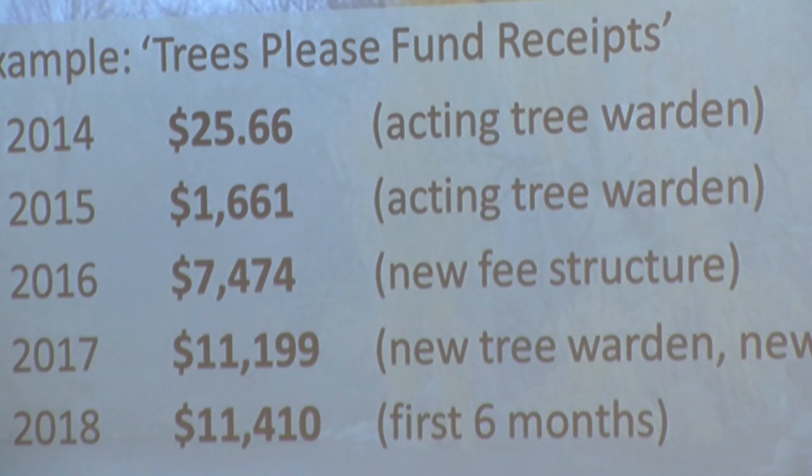There's 10 new trees on Lake Street which were planted only because the tree warden noticed that one of the utility companies illegally cut down a tree and got on them for planting trees. So there have been some pretty great benefits from having a tree warden.